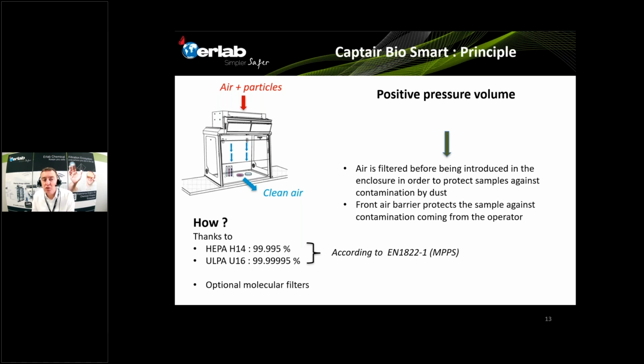The filtration is performed thanks to two types of filters. A standard H14 filter according to EN 1822 part 1. H14 has an efficiency equal to 99.995%, but the workstation can also be equipped with filters with higher efficiency, as an example, U16 filters, 99.99995% efficiency. And on the Captair BioSmart, we also have the ability to combine it with molecular filters, because recent research has shown that VOCs can contaminate your PCR during pre-PCR.